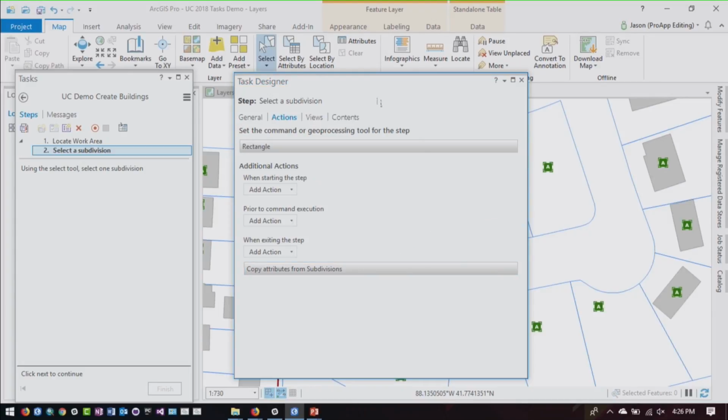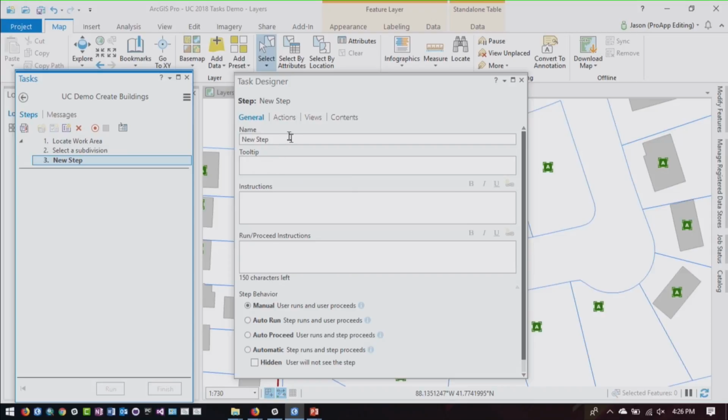So I'm going to click done. So you can just see here in kind of a rough outline that you have the select by rectangle tool, and then when exiting the step, a copy attribute action is going to occur. Next step was to create the building footprints.